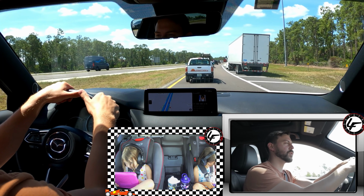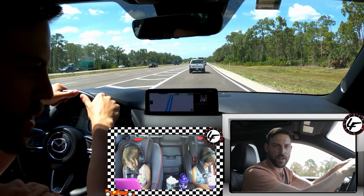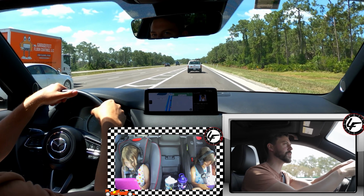That's a great place for a semi to be off the road, is on an on-ramp. No, it's a terrible place. It's a terrible place to be semi.